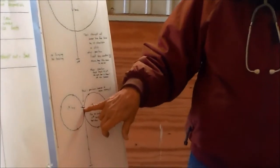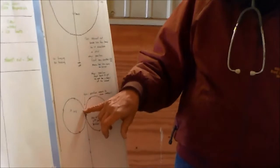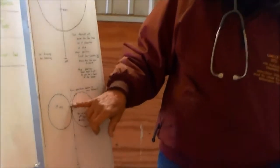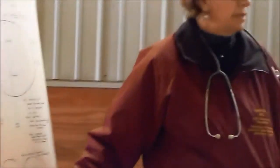In here, you can do a quick switch so you're on the inside. This, you've got to stop and turn around and come back down. So be prepared to do either one, a figure 8. It just kind of depends on what kind of room we've got and the preference of the vet.